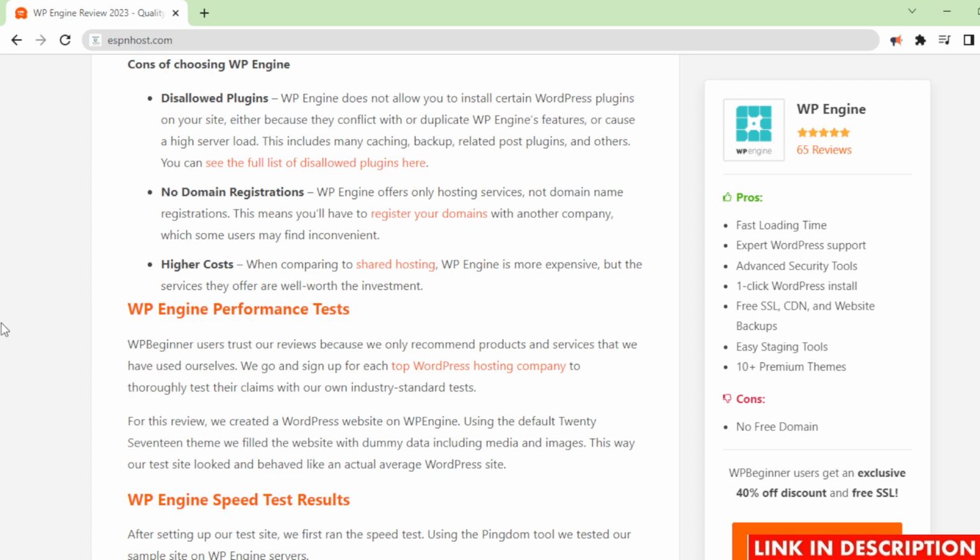2. No domain registrations. WP Engine offers only hosting services, not domain name registrations. This means you'll have to register your domains with another company, which some users may find inconvenient. 3. Higher costs. When comparing to shared hosting, WP Engine is more expensive, but the services they offer are well worth the investment.